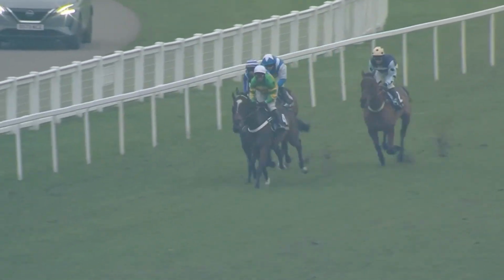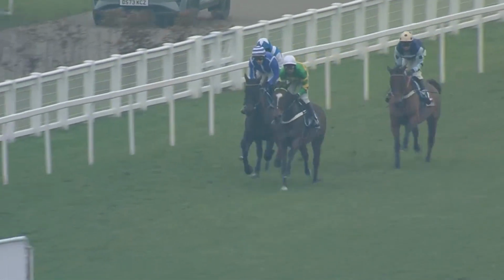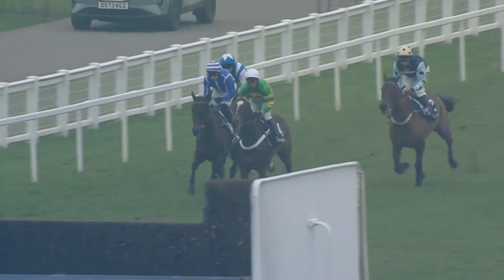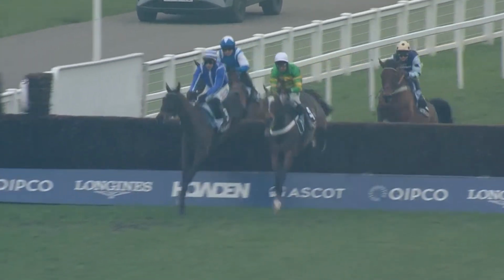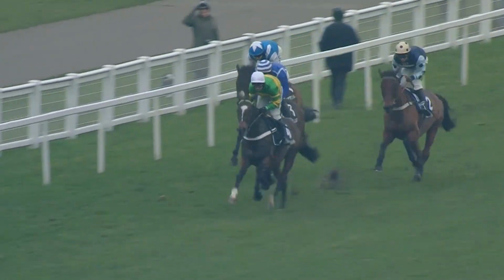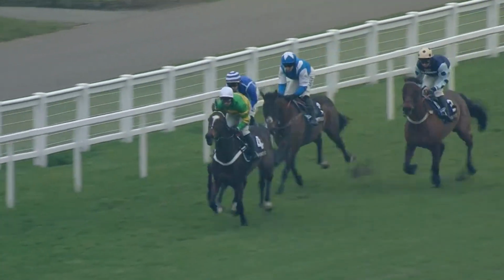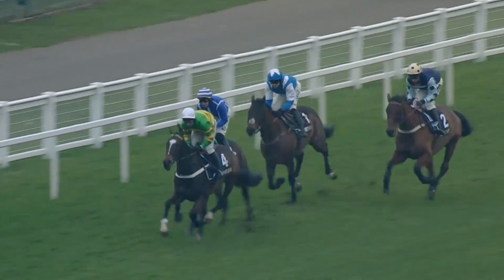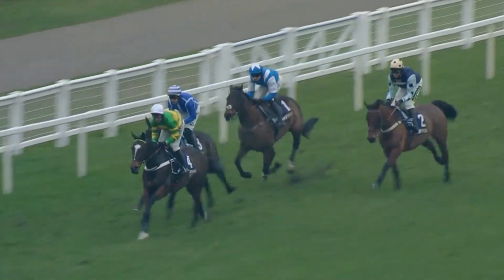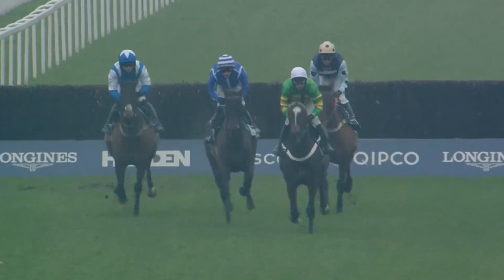A narrow lead from Energumene. Boot Hill is now closed up on the pair of them to the inside. And then Edwardstone coming to take fence number 2. Energumene and Jonbon. Jonbon again just ahead there. Boot Hill and Edwardstone chase on towards the third. It's Jonbon by 3 parts of a length to Energumene over fence number 3.